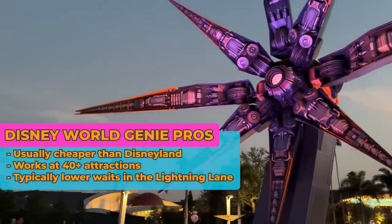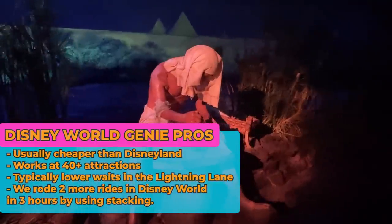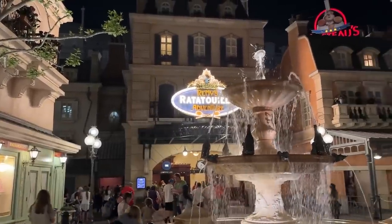If you remember from the Disneyland portion, we did 5 attractions in those 3 hours, and it's because on average we waited 20 plus minutes to get on each attraction. And yes, that was significantly shorter than the posted wait time. It's still significantly longer than you'll wait at attractions at Walt Disney World to board into the lightning lane.